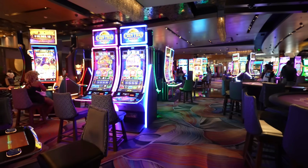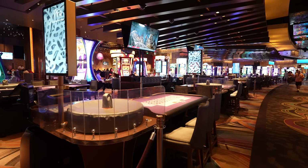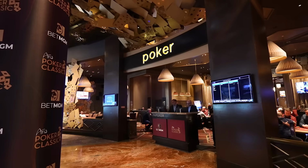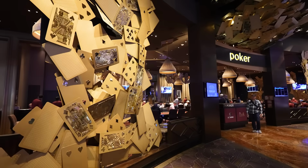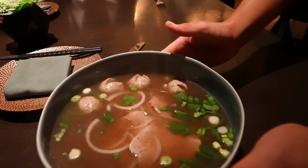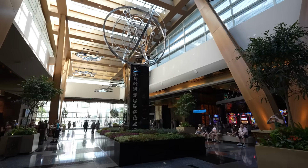The casino floor here is a decent size and really upscale. A lot of newer slot machines and plenty of table games, although they did have higher minimums than you'd find at older properties. They also have a really nice poker room. If you're into food, they also had some of the best pho I've tried on the strip so far at Lemongrass. Overall, the Aria delivered, and I'd definitely come back to this spot.